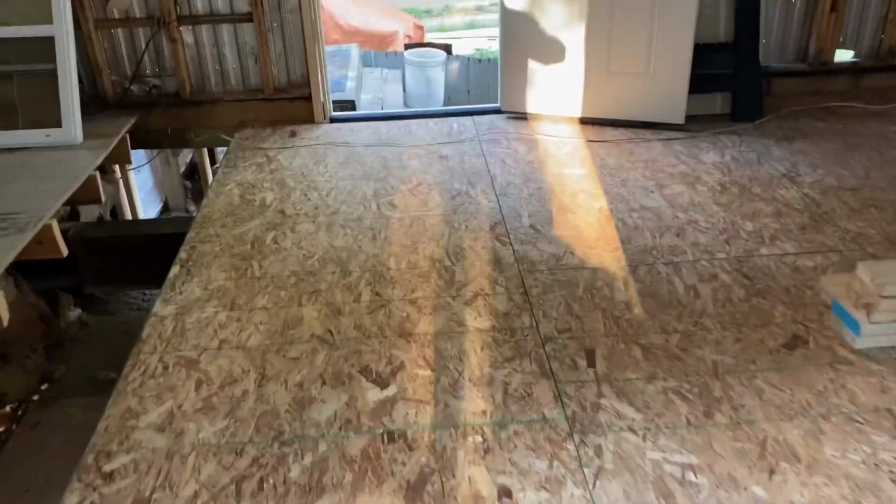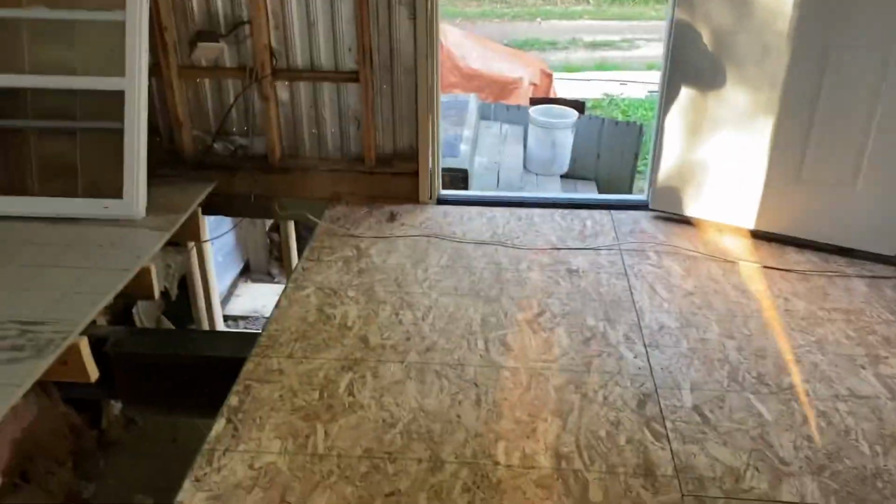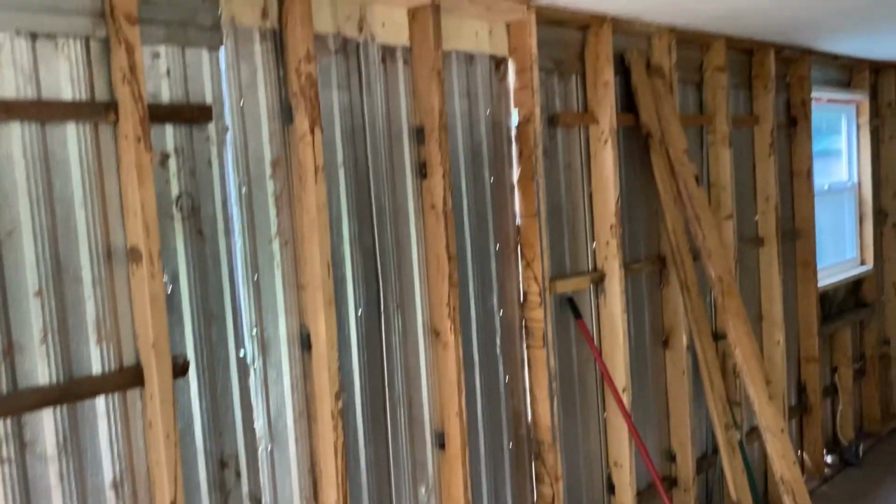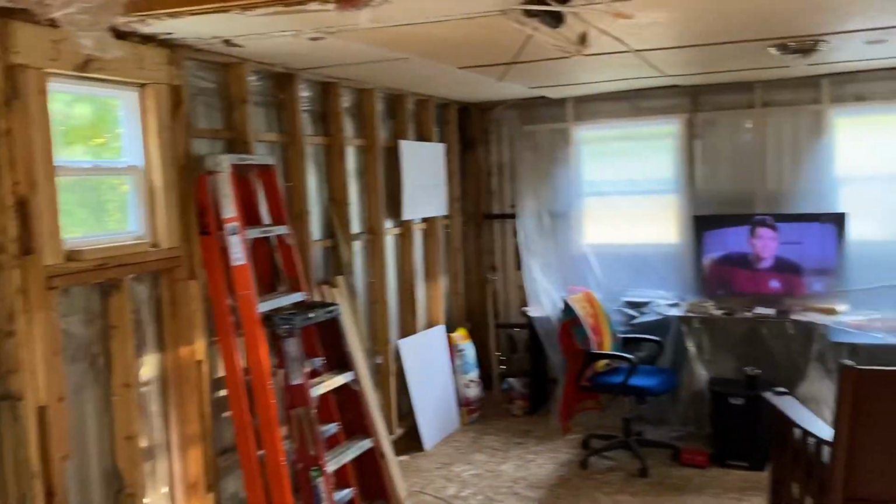So again, we were able to get this section all done and framed out and install the doors. Here you can see we replaced the studs and put up the siding, which is all going to get covered with house wrap and insulation and vinyl siding. So we got a lot done yesterday, didn't we, Mary?